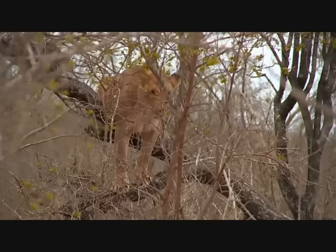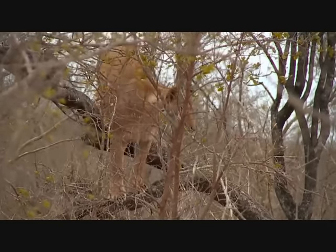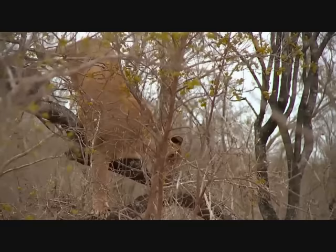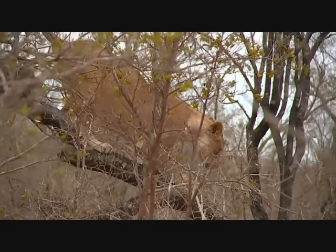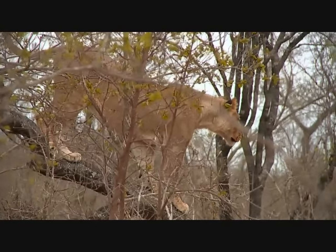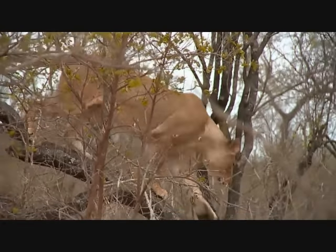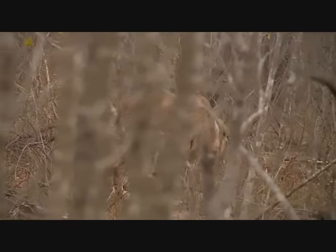Now we've only got 3 young lionesses here, and Paul Rizzo has suggested that maybe they might be a bit small to take down a buffalo, and definitely maybe a full-grown buffalo, but the 3 of them would be more than capable of targeting one of the smaller ones, or possibly even one of the weaker ones at the back of the herd.